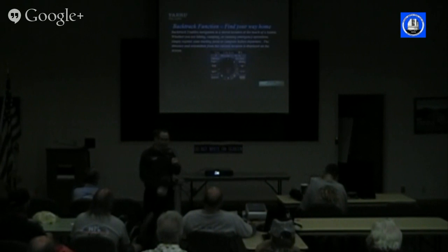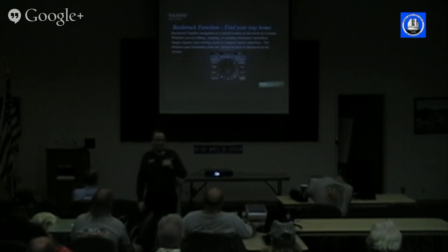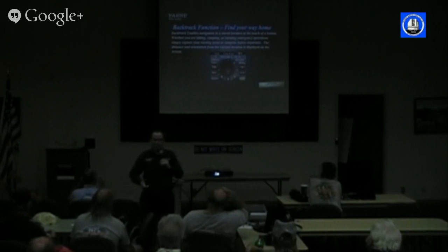Next. The backtrack function is interesting for those of us that go camping, hiking, fishing, or are working search and rescue. When you get to the command side or command post, we can automatically store the location of wherever we're at. We can pop the radio on, we can load that location at any time, and backtrack ourselves right to it. So another little feature, of course, it's not a strong one in the radios, but when you need it, it's there to use.